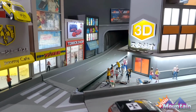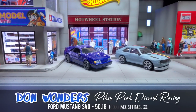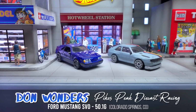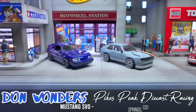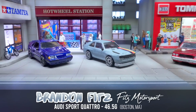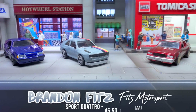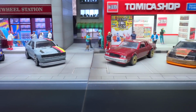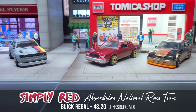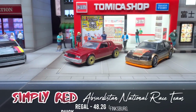Welcome back. It's time for Group 10 of the qualifying round. First up in the Ford Mustang SVO, we got Don Wonders of Pikes Peak Diecast Racing. Then up next in the Audi Sport Quattro, we got Brandon Fritz of Fritz Motorsport. Brandon comes to us from Boston, Massachusetts. It's Brandon from Boston. Driving in the red Buick Regal, it's Simply Red of the Absurdistan National Race Team.